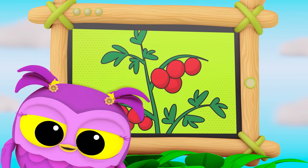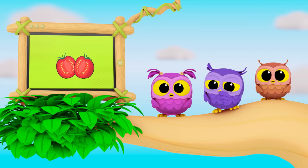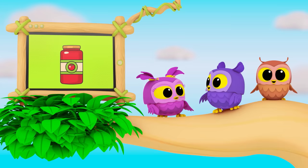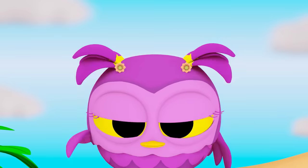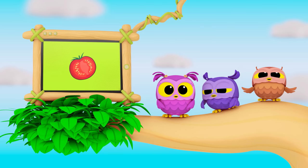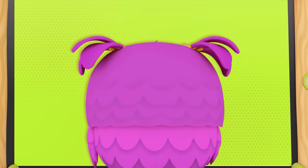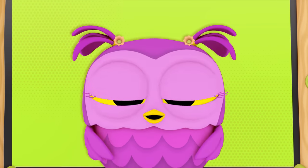Red. A tomato is juicy. Juicy. And can be made into tomato sauce for spaghetti or pizza or ketchup. Ketchup. The inside is squishy. Squishy. And really yummy. Yum.